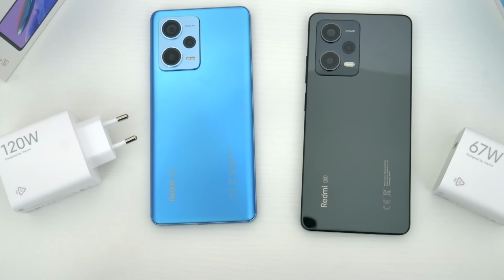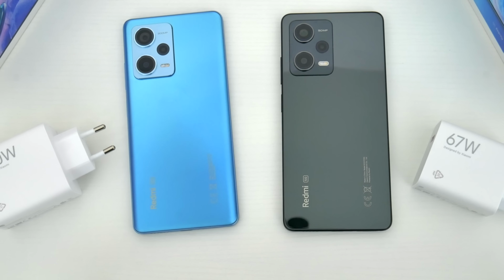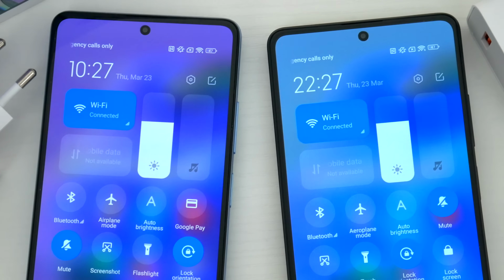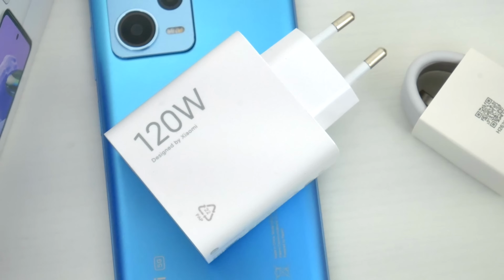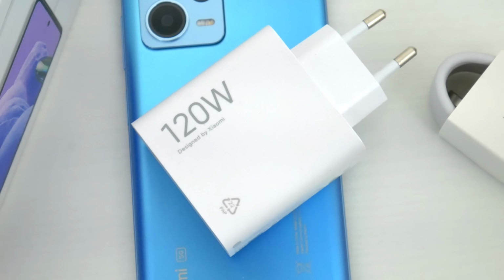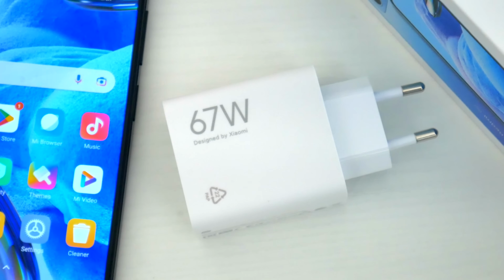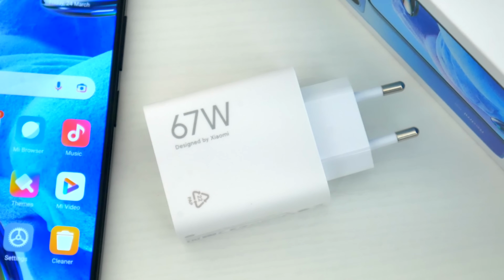As far as the battery capacity and charging speeds, like I mentioned earlier, there is a bit of a difference. The battery sizes are identical inside the phones. Pretty big 5,000 milliamp batteries in each, which is great. The bigger the better. And as I explained at the start, the Note 12 Pro Plus does get the faster 120 watt charging speeds versus the 67 watt on the regular Note 12 Pro.